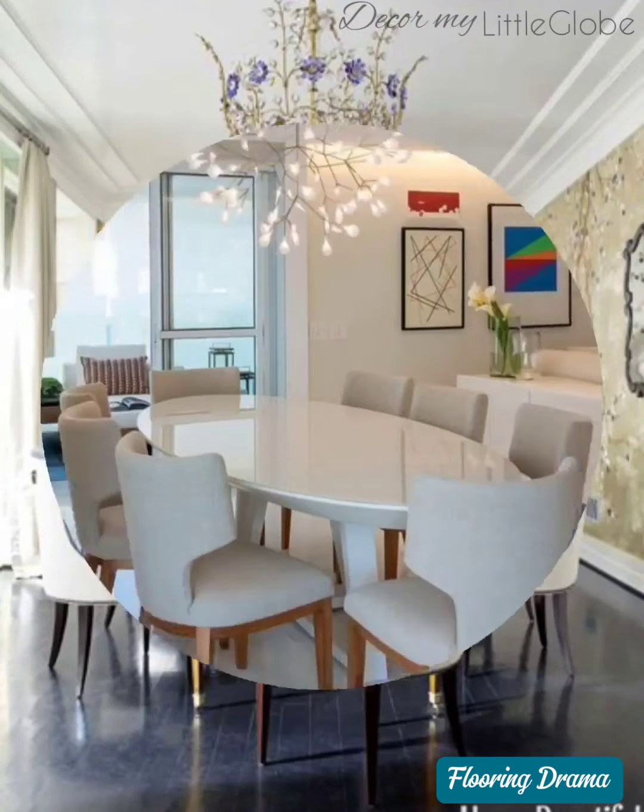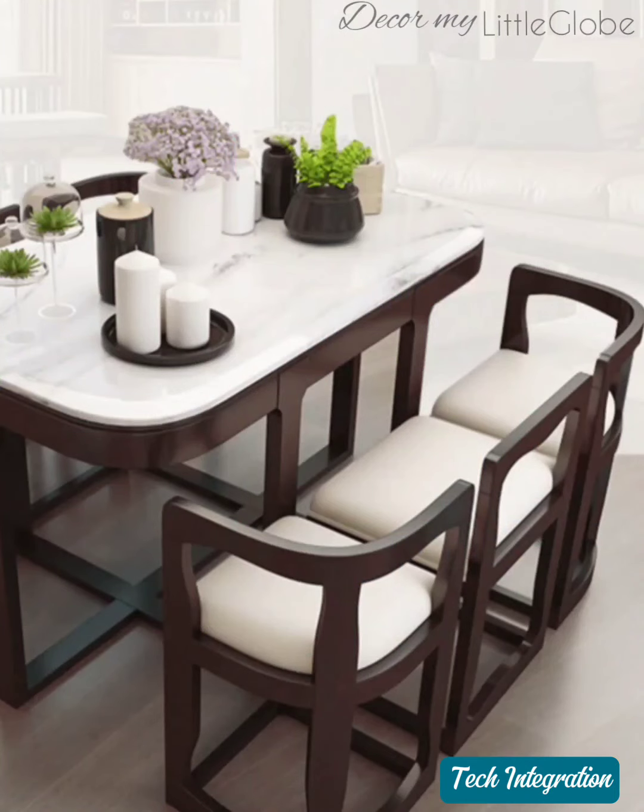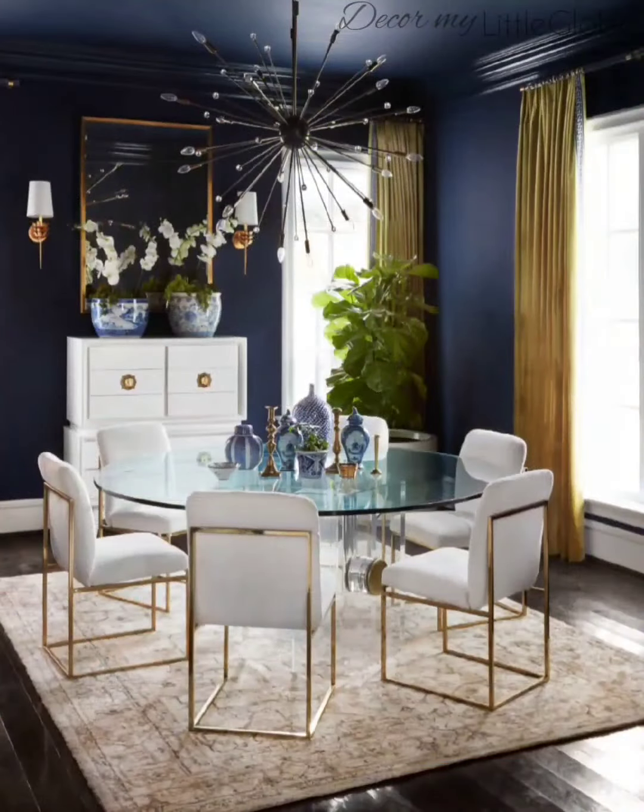Tech integration. If desired, incorporate smart home technology such as a voice-controlled lighting system or a music system to enhance the dining experience.